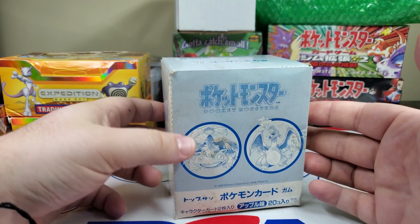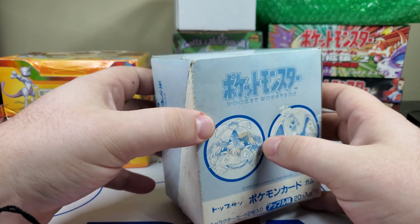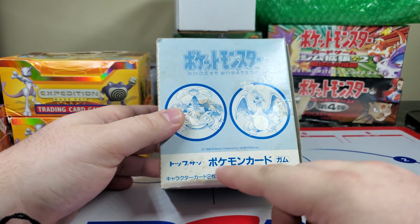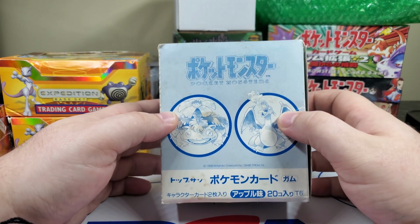Literally some of the earliest product ever. I think there's some dispute to that, but for the large part, it's the only thing I see with copyright 1995, so that's what I base it off of. So really, really nice right there.